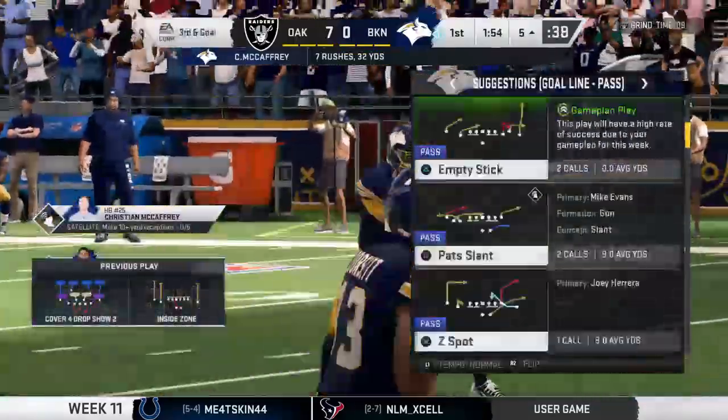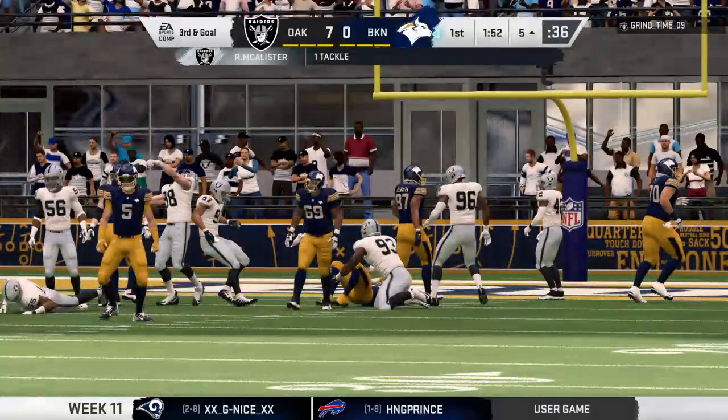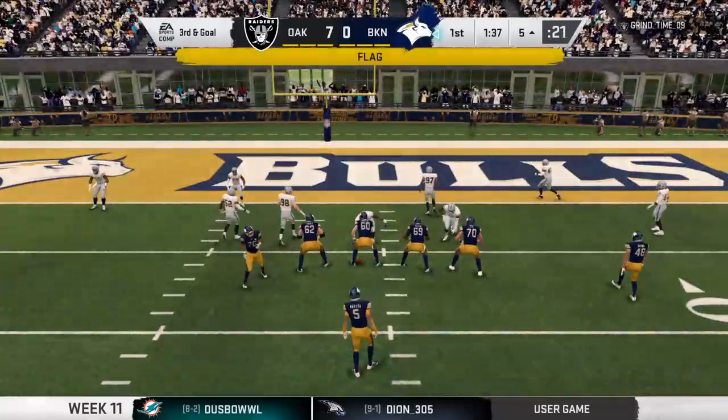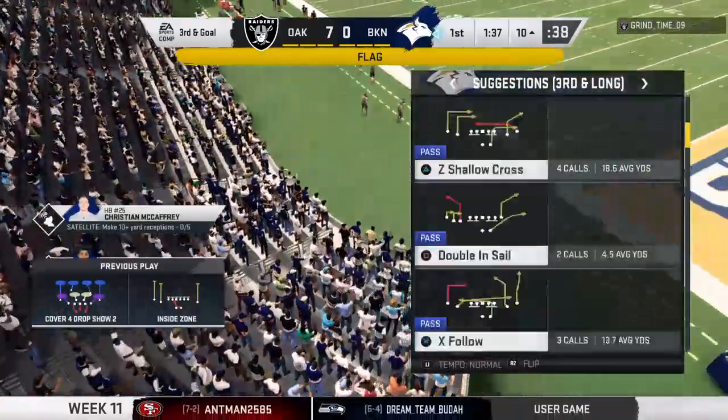And he'll be stopped after only a couple of yards as he gets it down to the 5. 2 straight shots on the ground. Now on 3rd, do you go to the air? I think the possibility exists, and if you're doing it, you're probably going play action since you ran it twice.